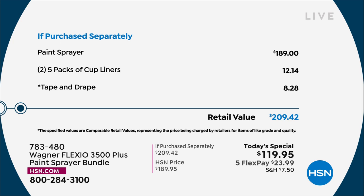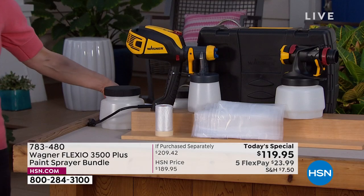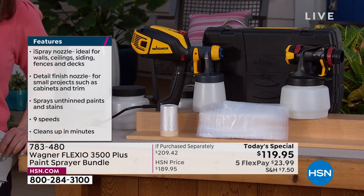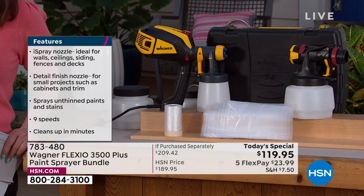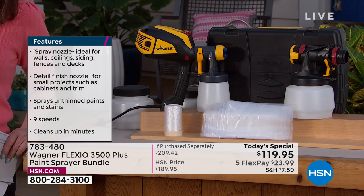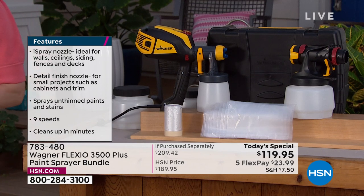Now we're also including two of the five packs of the liners, those cup liners. You get two different cups or carafes, as I've been calling them as well. And then you also get that tape and drape, plus you get the case. And what do you get? You get efficiency, you get beauty. You want that curb appeal, maybe, and I can't guarantee that you're gonna sell your home faster, but what's the first thing they tell you to do? Repaint, repaint, repaint. Could be your cabinetry, could be your patio or your back deck.